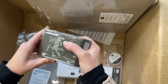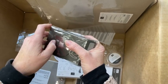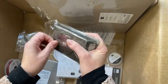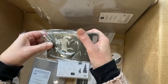And last time I checked, don't quote me in case it's changed, yes, did I? No, it was on back order, Angie, the sheep set, but I got the dies. But the sheep set is on back order, and I'll get that on my next order as soon as it comes out. So there we go. Yes, it could be pewter. You could be right, Anita.